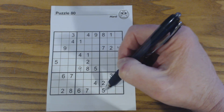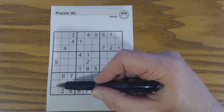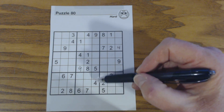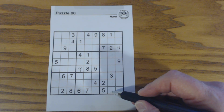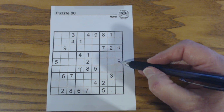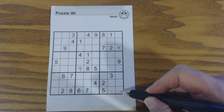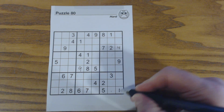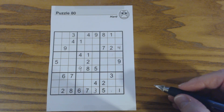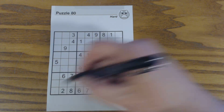1, 3, 4, 9. Okay, 1, 3, 4, 9, because there's none of those there. There's a 4 and a 9 there, so that's 1, 3. So that's 4 and 9 there. Look at this. It's a 1, 3. Okay, there's a 4, 9 there. There's a 4, 9 here. So these are twins. 1, 3, 1, 3. Okay, we can solve one of those. So that's a 1 and that's a 3. Now we know the other two are 4 9s.